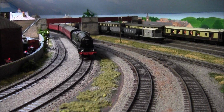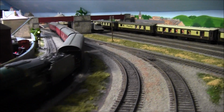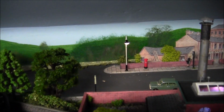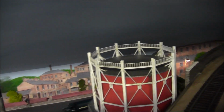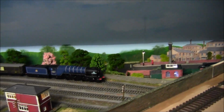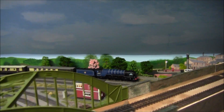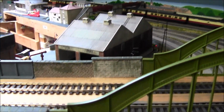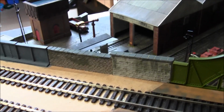Okay, we're over here back at Pelaw junction, and over there I have installed a lamp, and beyond the gasometer there's a lamp post in there as well. So that lights up that little area there. So this whole area has taken me just over 2 months to do. There's still maybe little bits and pieces to do in the future. We'll have one last look at the diesel depot.